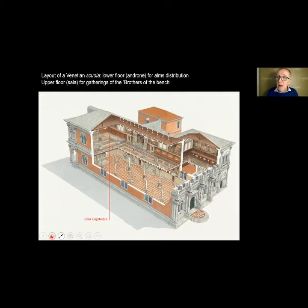The lower level, which in Venetian is called the Androne, or the foyer, this is where the alms giving took place. So if you were a widow or an orphan and you required the assistance, you required a house or some grain or a loan or something like that, then you would go into this lower area, and this is where you were helped. Perhaps if you were sick here as well, there were medical services available. So if you're an alms seeker, that's where you went.